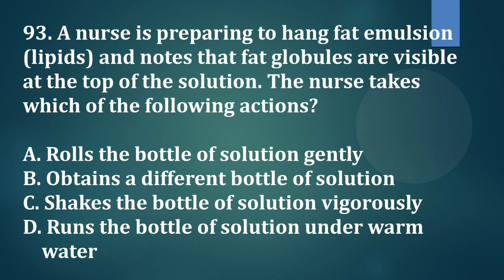Question 93. A nurse is preparing to hang fat emulsion, lipids, and notes that fat globules are visible at the top of the solution. The nurse takes which of the following actions? A. Rolls the bottle of solution gently. B. Obtains a different bottle of solution. C. Shakes the bottle of solution vigorously. D. Runs the bottle of solution under warm water.